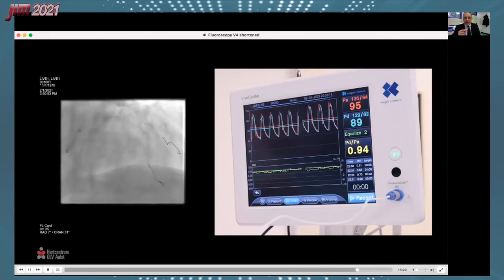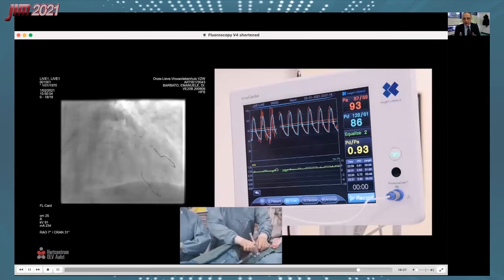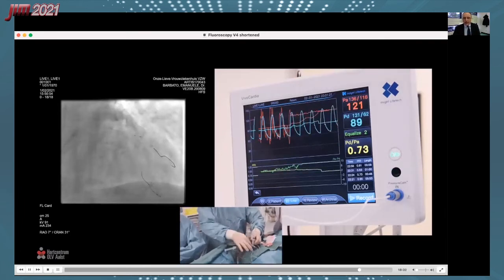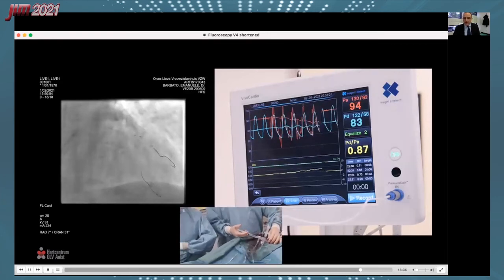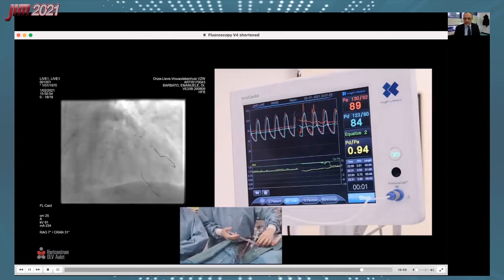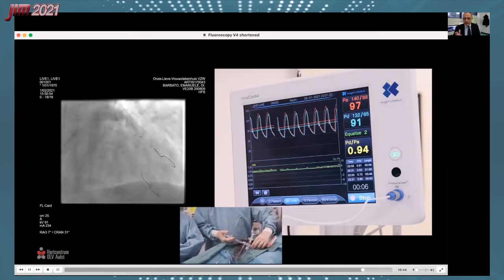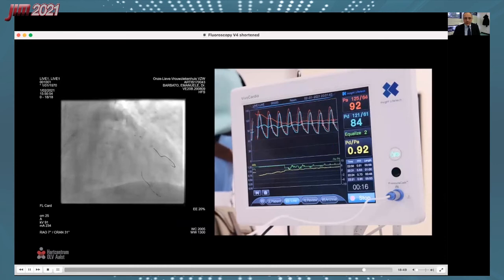Now you see we are going without any problem to a diagonal branch, and it took us no time to get into the diagonal branch without any effort. And at this moment, again, we flush the system, we induce hyperemia, we ask our nurse to push on REC. There we go, we are ready. We inject the hyperemic stimulus and we wait for the hyperemic response.